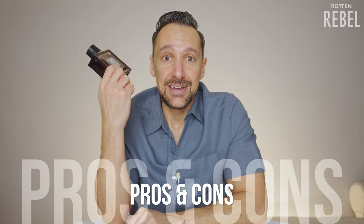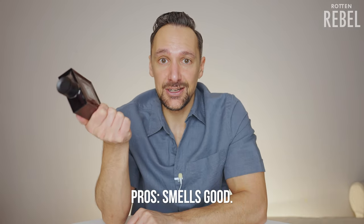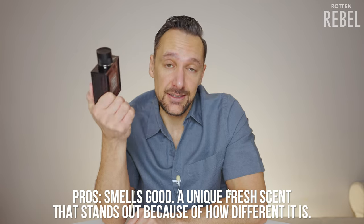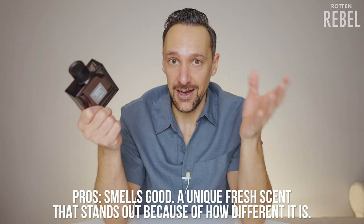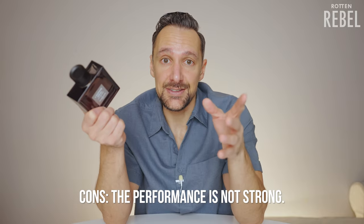Pros and cons, pros first. This thing right here smells good, and it's definitely a unique scent. That Guerlain almond scent is not something you find from other houses. Cons, the performance, it's not a strong scent.